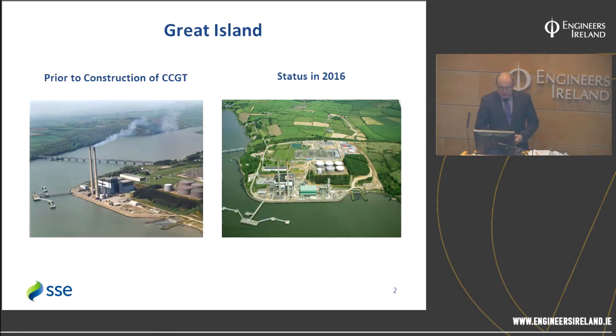To begin with, you can see 2 images there. The image on the left was taken a number of years ago, and it's the old heavy fuel oil plant in operation. You can see one of the stacks, with the emissions coming from it. That's the stack from Unit 3. There were 3 units in the old heavy fuel oil plant, and in that photograph you can see that Unit 3 is in operation.